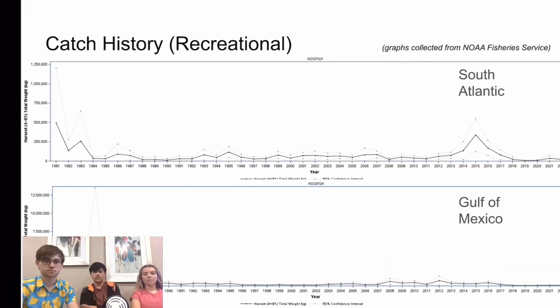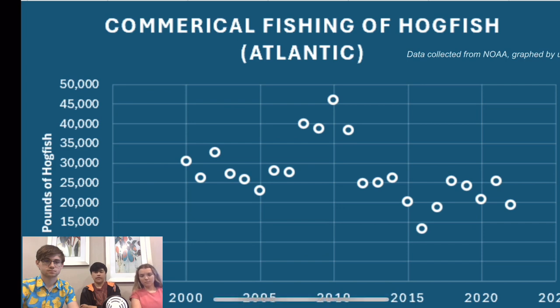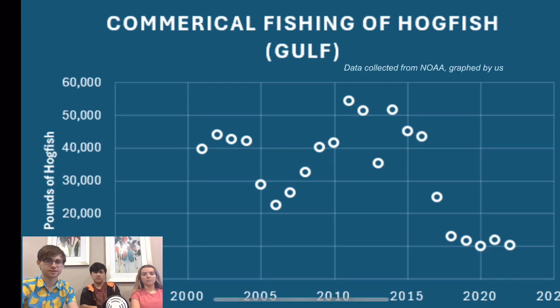And in this photo, you can see the commercial catch history of hogfish, which is noticeably less than the recreational catch history, which can hint towards a higher emphasis on the recreational fishery aspect of hogfish. And this is our South Atlantic graph, and we also have the Gulf of Mexico graph. This data was provided by NOAA, but we just graphed it out ourselves.